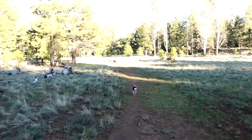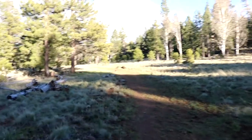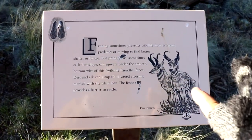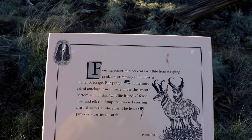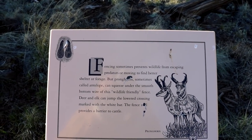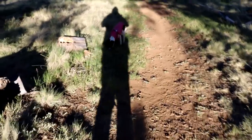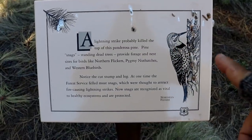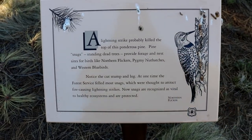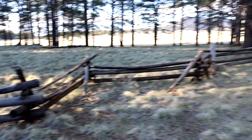Well, I've decided to see where this trail leads. Moo Moo, leave the birds alone. Crazy dog. Cool, pronghorn. Here's some more information. Fencing sometimes prevents wildlife from escaping. Oh. Cool, a northern flicker. This is a woodpecker. Here's some more information. Wow, that is a cool old fence.